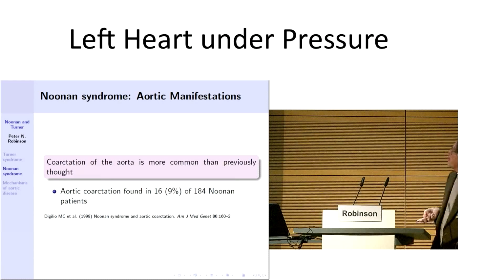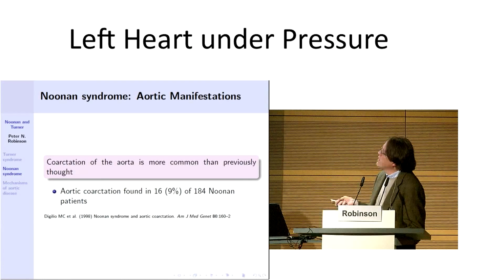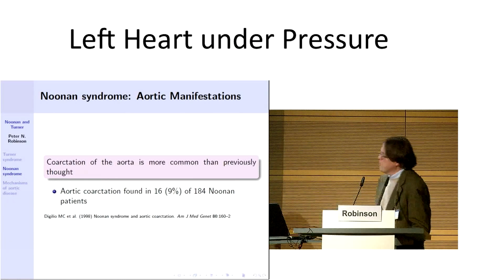Aortic manifestations, well, coarctation of the aorta. A couple of recent publications, including one I didn't list here, by the original Noonan from about 5 years ago, found that maybe up to 10% of the patients have coarctation.